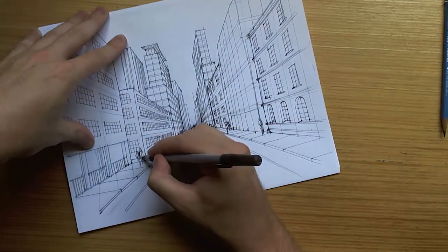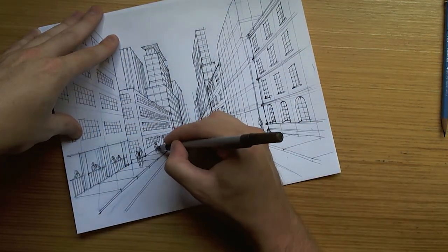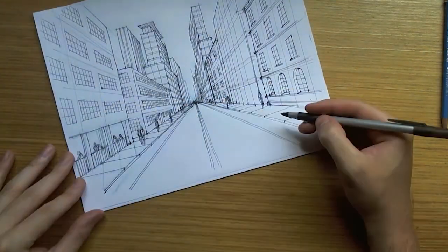Don't forget to throw some people in there to show scale and make your city look like the cool place to be. Be creative with it. Happy sketching!